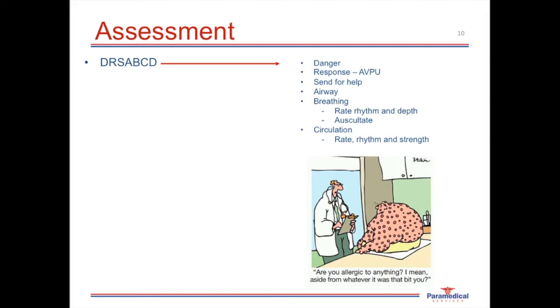Checking the person's circulation, do a quick pulse check. We just want to feel if it's fast or slow, if it feels regular or irregular, and if it feels strong or weak. And then as we progress through our secondary assessment, that's where we'll take our vital signs. We'll do a full heart rate, a full respiratory rate, blood pressure, check the skin color, the skin temperature, and the oxygen saturations.